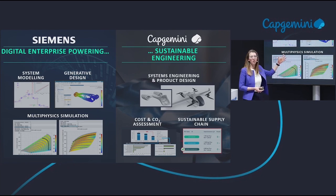Now, of course, we can do all kinds of fancy designs in the virtual world, but how do we make sure that it meets the constraints that we have in the real world? Well, that's where multi-physics simulation comes into play, right? So this is where we model the entire environment, with all its strains and stresses that the real world product will have to endure, in the virtual world, so we can stress test and validate that the designs that we have extrapolated in this step before really meet our requirements in the real world. Now, how that comes into play in a real example is what Dora is going to share with us now.